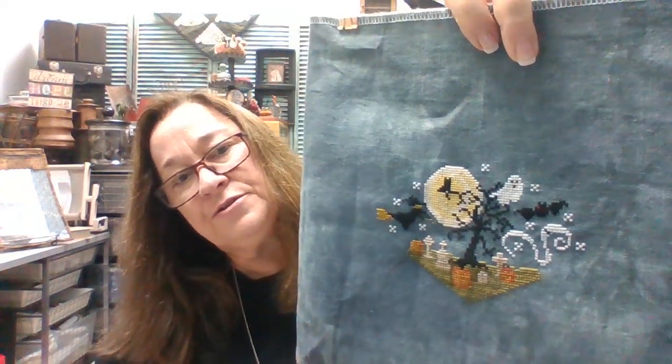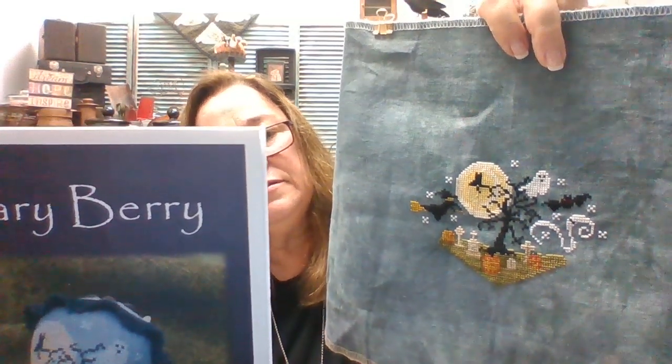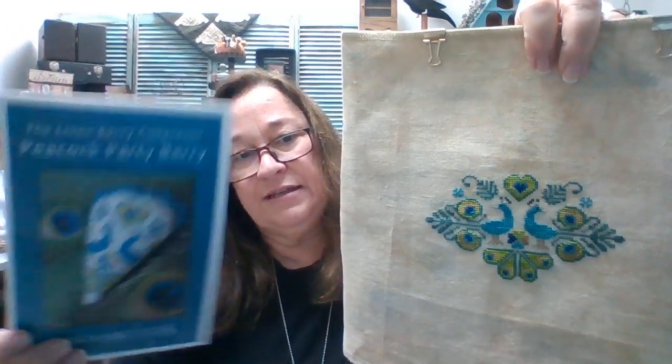Next up is Scary Berry. This one we stitched on Haunted. A lot of times we end up with small pieces of fabric, and I like to pull the threads and lay them on different fabrics. A lot of times I do not use the called for fabric, because once I pull threads, I see something that we've got available. And this is the Peacock Berry, which this one is just beautiful, guys.